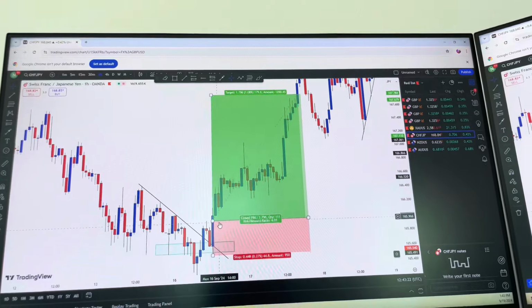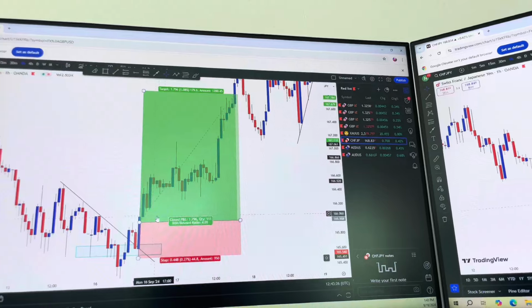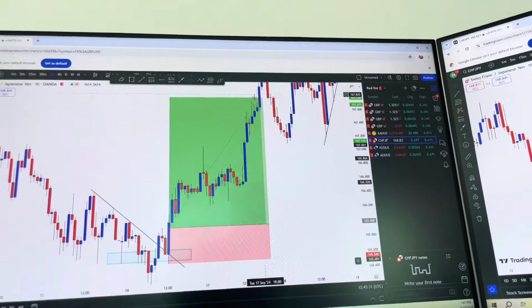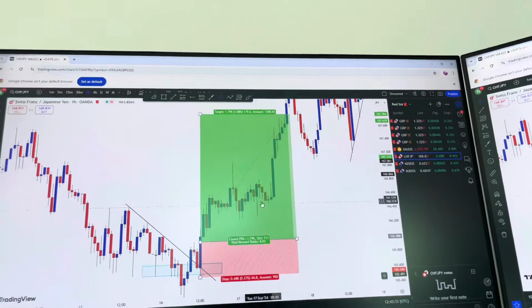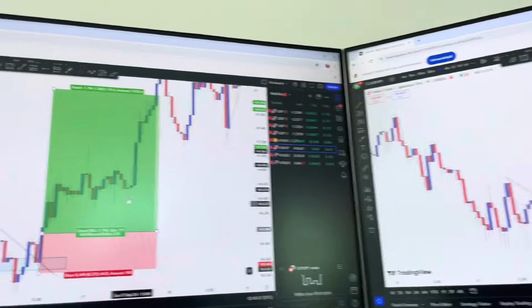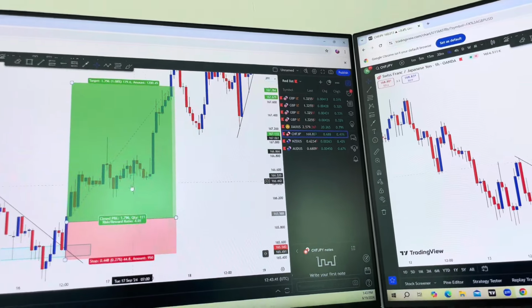So we took a buy from here and we held this trade for more than 24 hours. We held it from Monday to Tuesday before we smashed this 1 to 4 risk to reward. But yeah, that was the trade. And then when you come to gold, this was the trade that helped us bounce out of losses and put us at break even for the week.